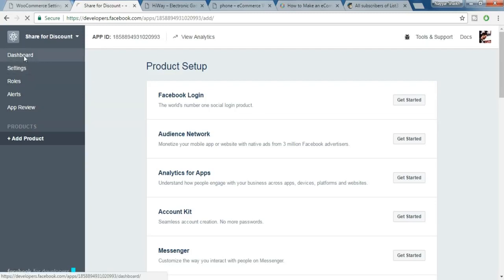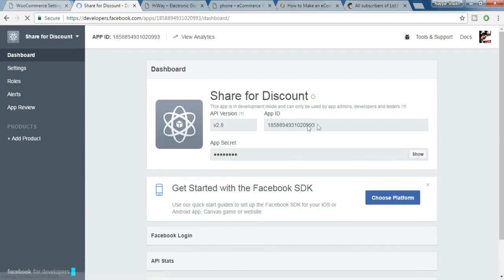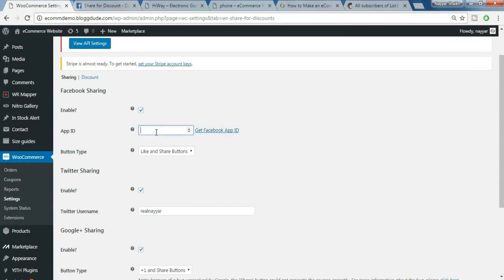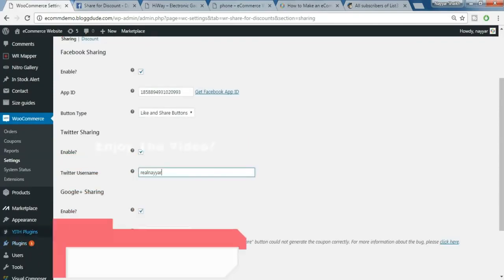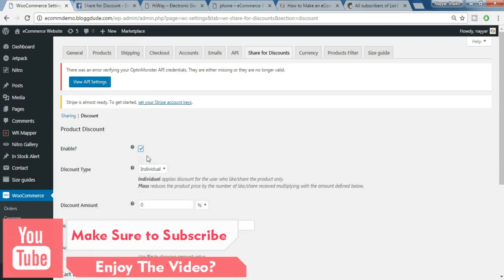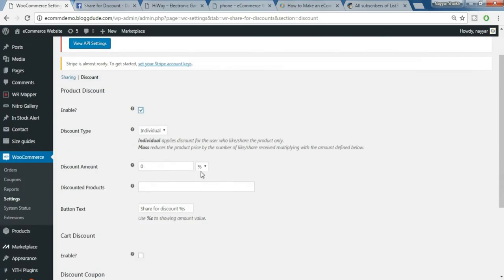Okay, now click on dashboard. From here, this is your app ID. Just copy this and paste it over here and save changes. Now go to discount, and you can enable product discount, cart discount, coupon discount. For example, let's say product discount, individual type, mass type, it's all up to you. Suppose you want to give a 1% discount whenever someone shares your product on social media.